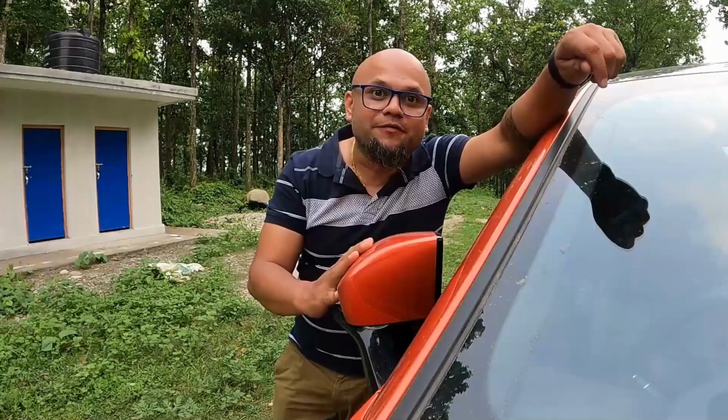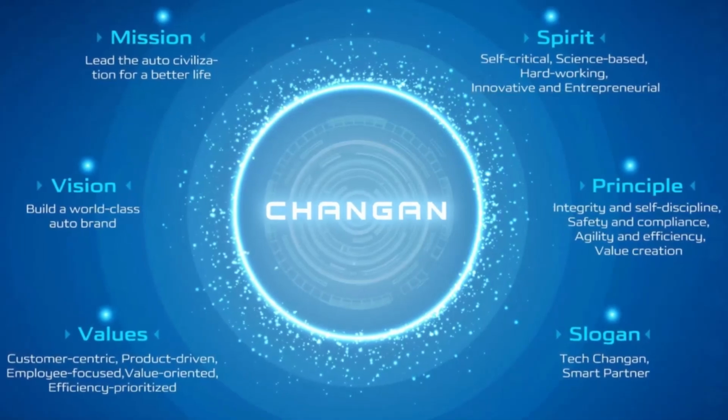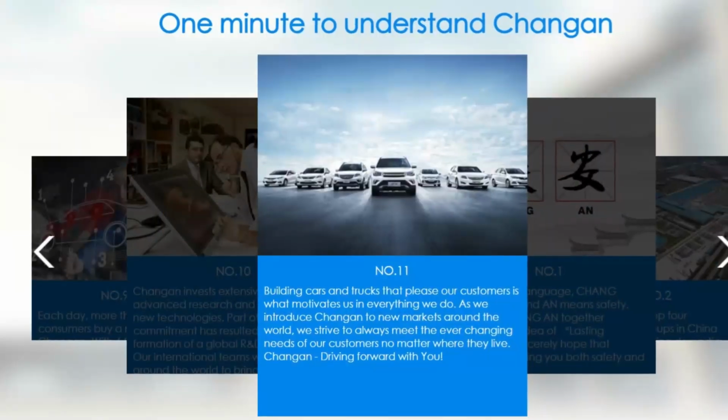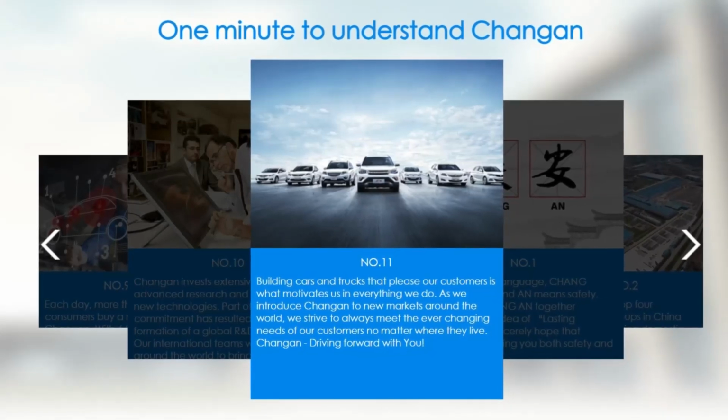It's very important. So people, where is this Deepal coming from? This Deepal is coming from the brand Changan. And Changan is one of the biggest automotive manufacturers in China. They've got a long history, a long legacy. Founded in 1962, Changan is China's oldest automobile manufacturer, and they are among the world's most experienced car makers.